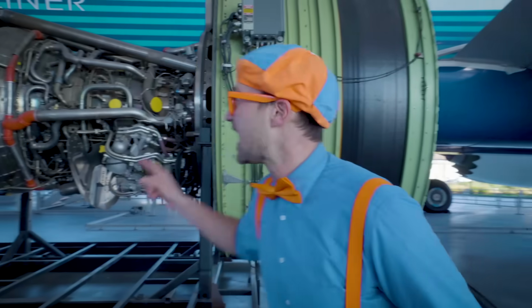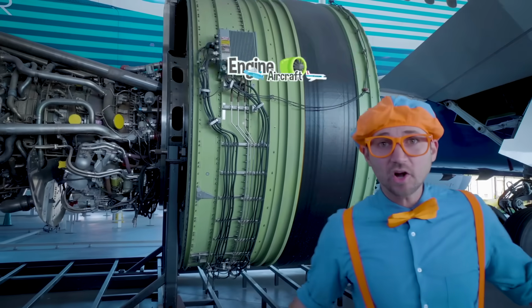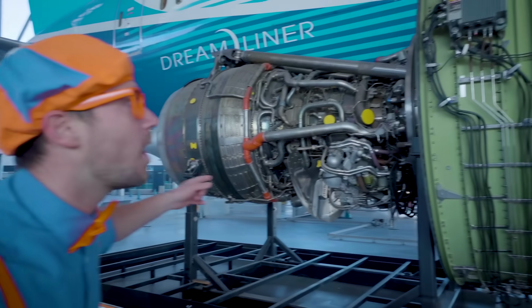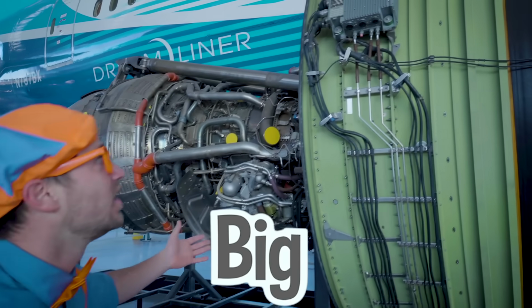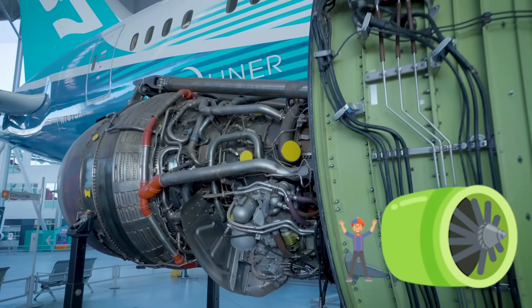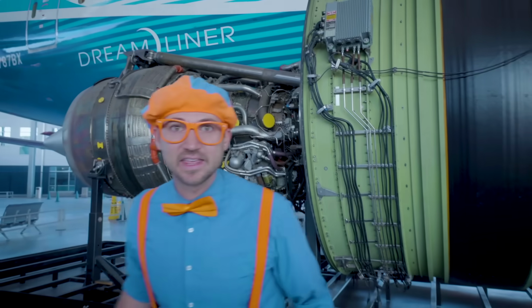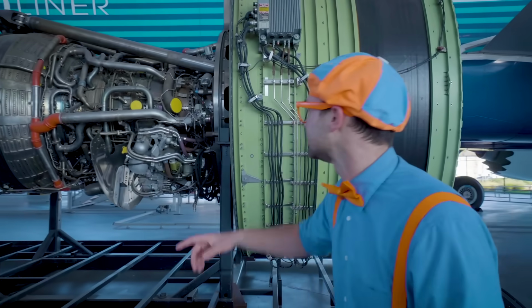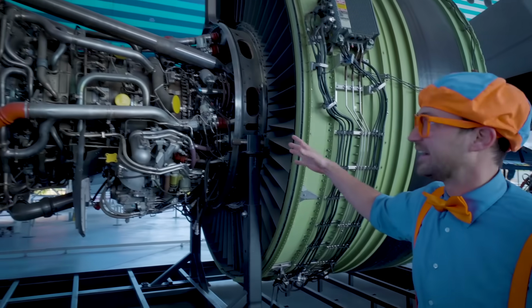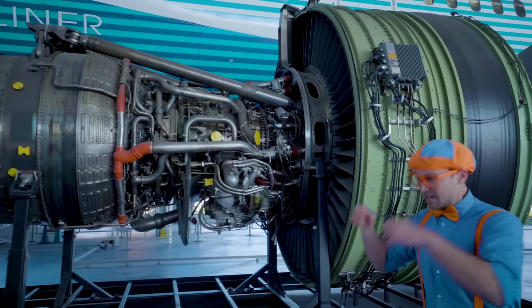Check it out. This engine actually goes to an aircraft. Yeah, but there's no outside casing around it. Whoa, it is so big. Look how big it is compared to me. And do you see everything in there? There's so many hoses and tubes and... Oh, geez. So the air goes in right here, gets compressed, fire, and then boom!